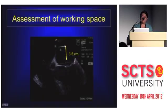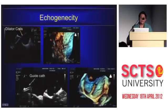And that usually is about 3.5 centimetres from the septum to where your catheter is pointing. And if you've got a very deep coaptation, then you know you have problems actually getting the valve in. You may have to go a little bit lower down. So steerability and the actual flail gaps are the most important selection criteria.